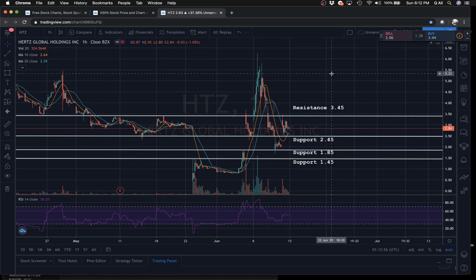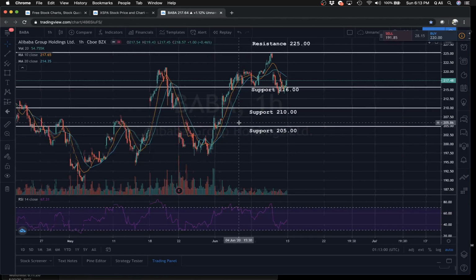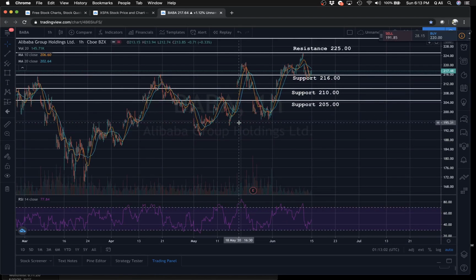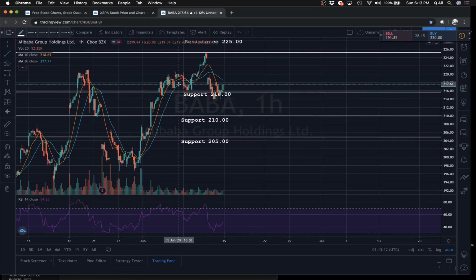Rohan, you wanted Alibaba. So let's take a look at Baba. Cool. So the stock looks like it's still within trading range. It didn't drop too hard on the most recent market drop. So good for them. I like the fact that they held their own. Although the stock, again, is a very good example of what a stock that moves vertically looks like.